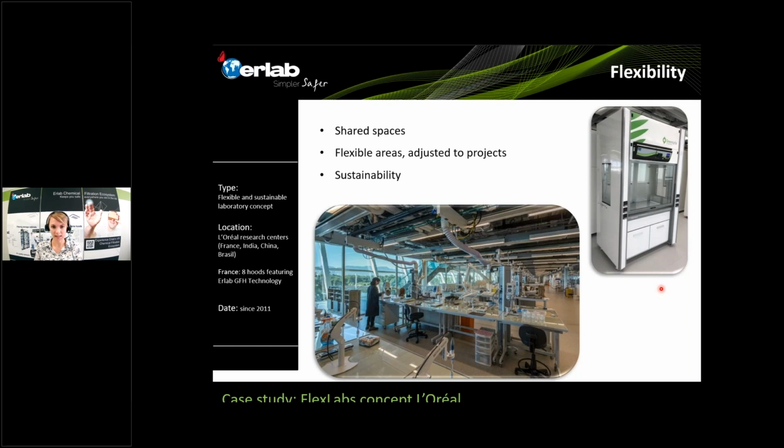So what L'Oréal says about green fume hoods and filtration fume hoods from our lab is that it meets completely the requirements of the Flex Labs because you don't need an exhaust for the fume hood, so the fume hood can be relocated, and fume hoods consume a low level of energy, which matches the sustainability requirements.